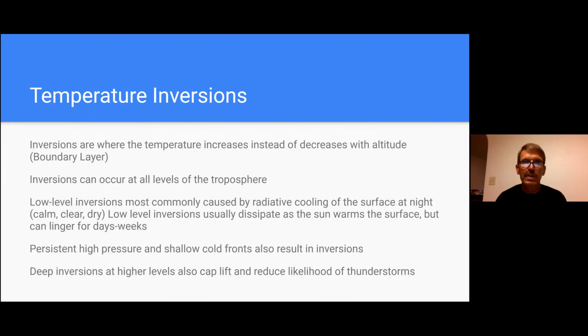the atmospheric cooling. It can occur at any level of the troposphere, but the one that you're going to see the most as a person on the ground, particularly, but as a pilot also, is a low-level inversion. And it's very common, most commonly caused by radiative cooling of the surface at night. So as nightfall happens, all the energy of the Earth is radiating back up into space, and it can cool the lower layers of the atmosphere, very close to the ground, much more quickly than the higher layers. And that's most likely going to happen on a calm, clear, dry night. So it's more common in the West than it is in the eastern areas or the equatorial regions.